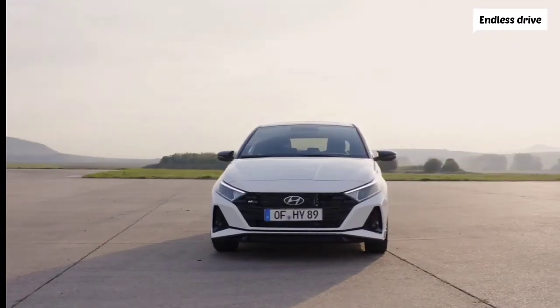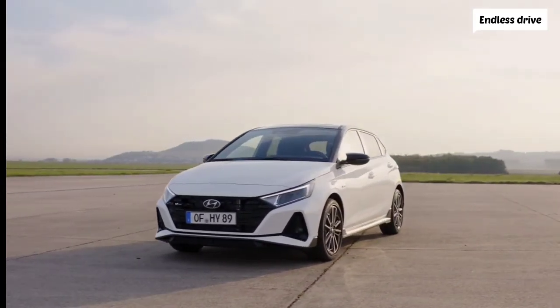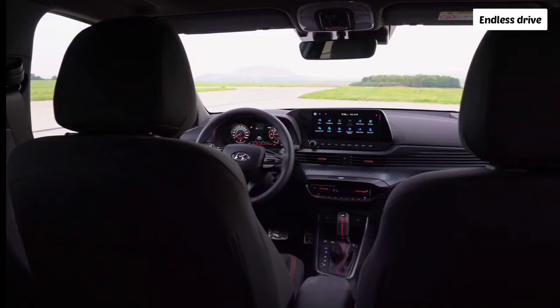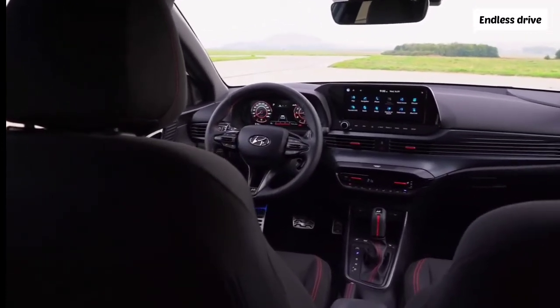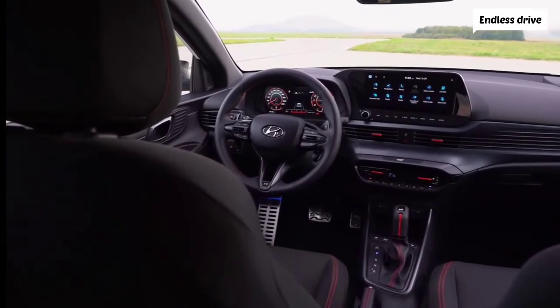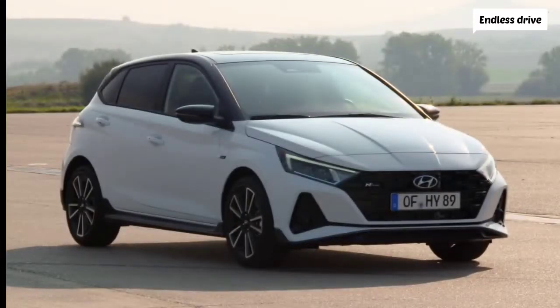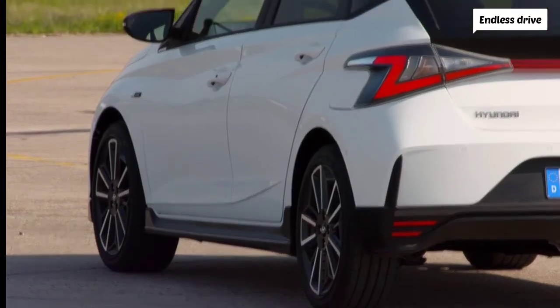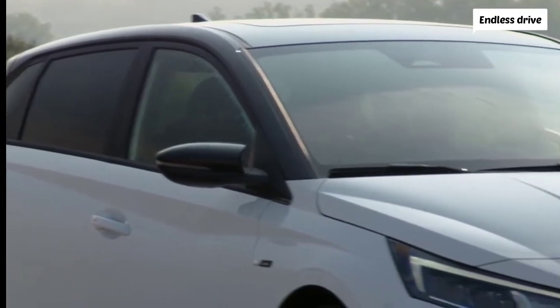Hyundai Motor has unveiled a dynamic-looking N Line trim of its all-new i20 with a range of performance-inspired interior and exterior design enhancements. The sculpted aesthetic of the all-new i20 N Line's exterior design is based on Hyundai's Sensuous Sportiness design identity while at the same time offering refined performance-oriented design cues.